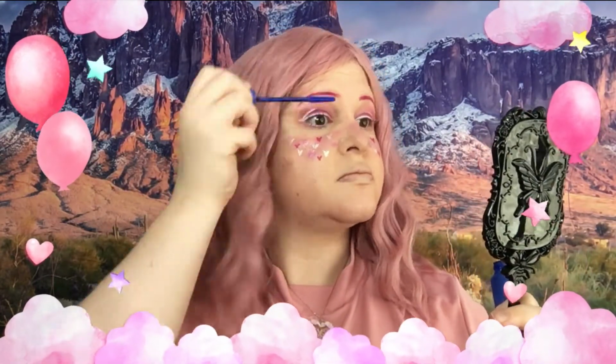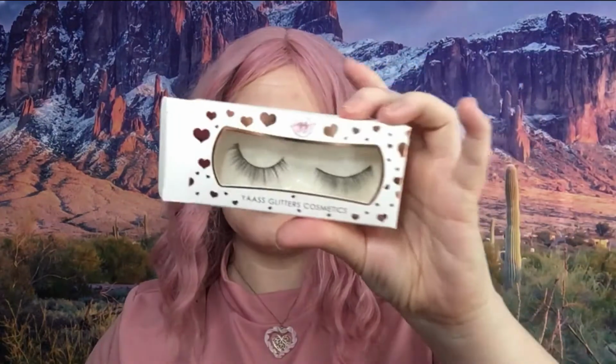I am going to use mascara. I think I'm going to use this blue mascara. So I have lashes here. This is from Yes Glitter. I don't know which one this is. Anyways, I get these in my Glitz Glam boxes, so that is what I'm using.